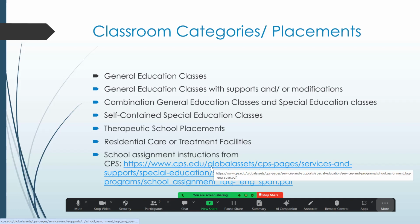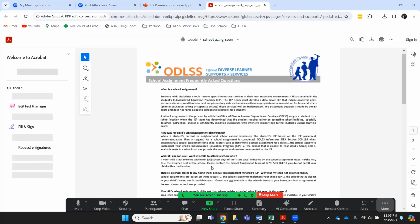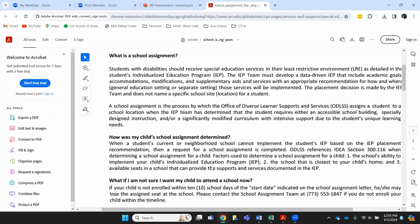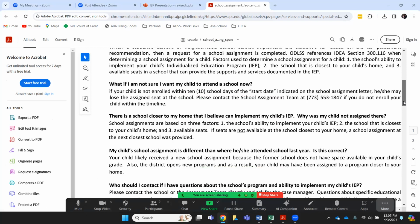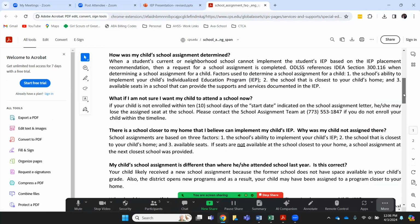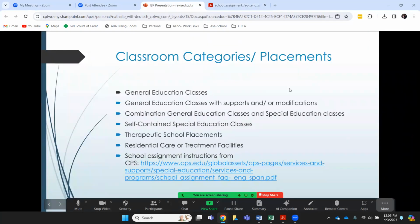I'm also going to send this document to all of you as well. It's something I found on the CPS website in terms of school assignments, with some frequently asked questions that parents have asked, like, how is it determined where they're going to go to school? What if I'm not sure if I want to send my child to that school now? There's a closer school that I think could implement the IEP to its best. How do I get there, or why are they not assigned there? So it answers some of those questions from a CPS perspective that I think would be helpful for you to look over.